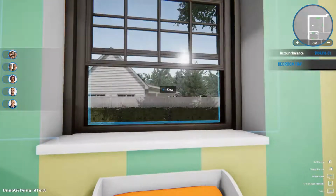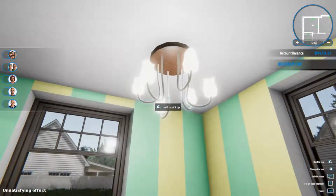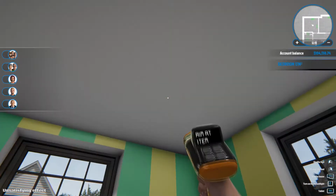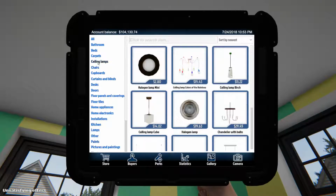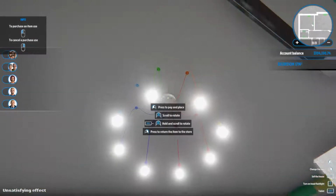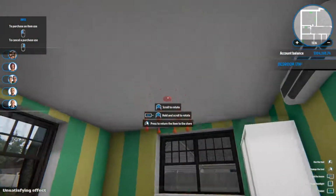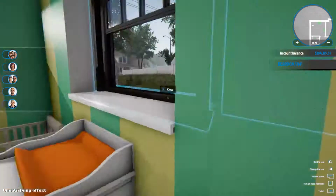So we just painted this room, so I should open the windows. Yeah, and that has to go. Bye now. And lamps. Oh, ceiling lamps, yeah. Because it's kids, you want colors. Oh, you can do this in... I didn't know. Nice. You can use that. I've only seen that. Colorful. So, is that a thing?